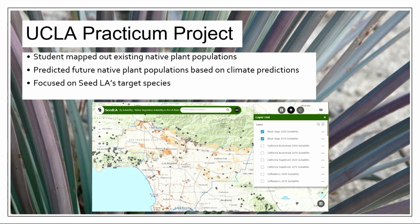So this is also something we looked at for future assisted migration, to take that into consideration if we have to go there, when we give consultations to different groups as to what plant palette to take into consideration for their projects.